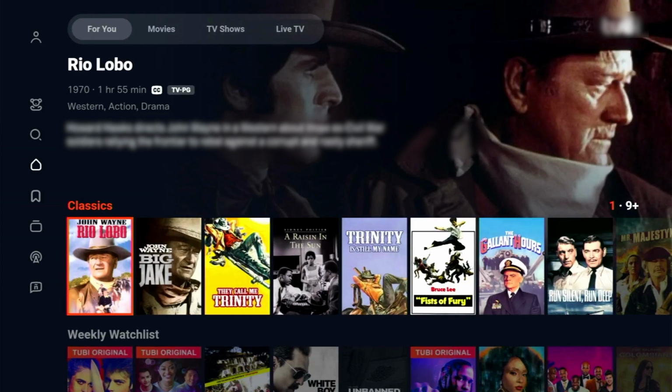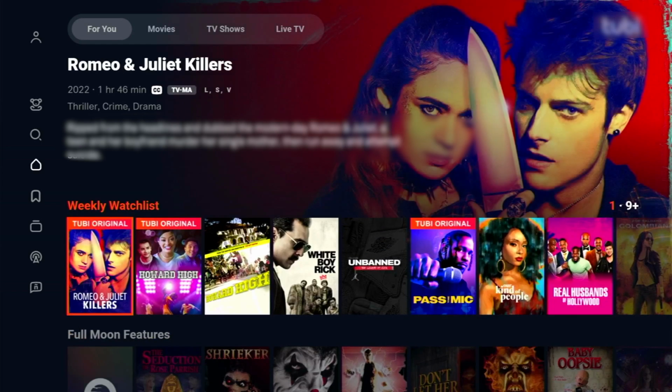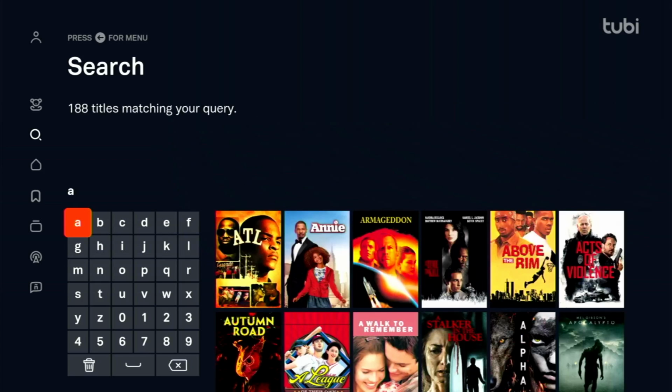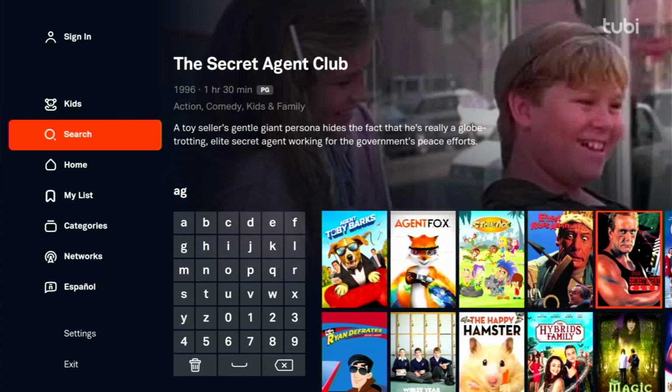Now I want to take a quick break from these categories and show you some of the features of this app. So if you click on the back button on your remote control, you get this side menu. And from here you can do a manual search, just type in the first few letters of the title you're looking for, and it will start filtering out the movies. And below the search function we've got the home section, which we were looking at previously.